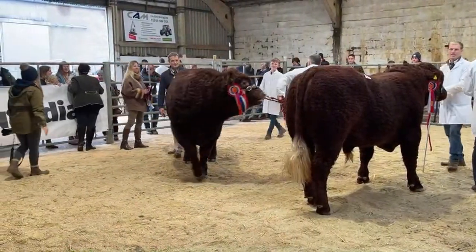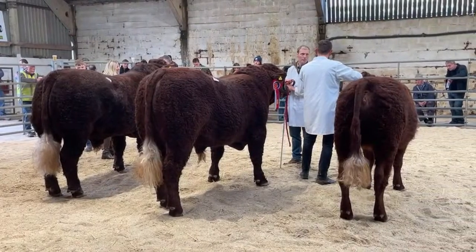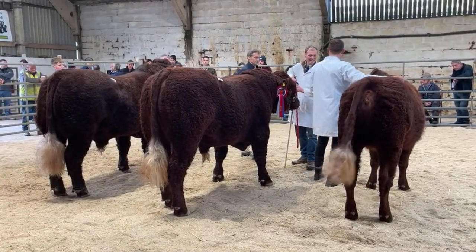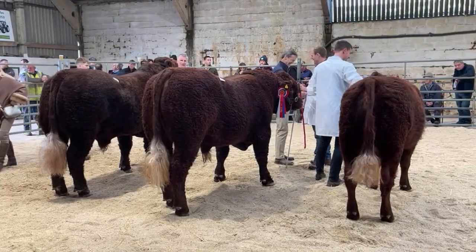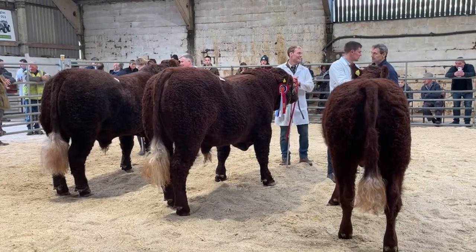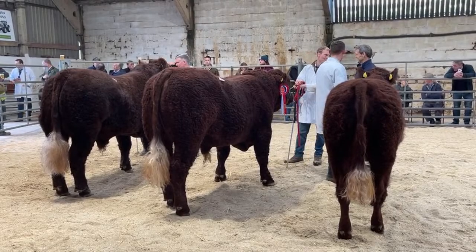It's been a tremendous show of Solaires. The bull parade will be tomorrow morning at 10 o'clock, and the sale will be tomorrow at 11. And we're hoping to live feed the sale as well, and we shall live feed the bull parade. So hopefully we shall see you tomorrow. Thank you very much, and have an enjoyable rest of Friday.